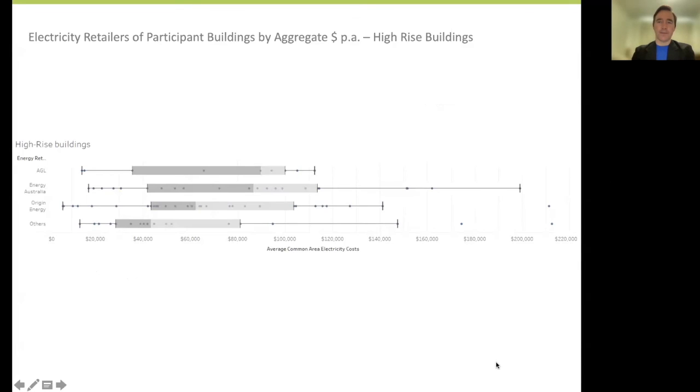These box plots show the range of electricity prices with the top three energy retailers and the other energy retailers in aggregate. And this is for high-rise buildings. And so a high-rise building can look at this graph and see whether they fall within the range.